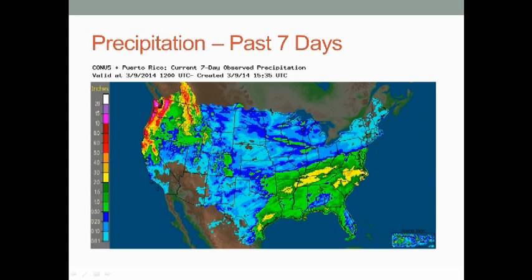Now we look at the past 7 days where the heaviest rain occurred. Definitely the Pacific Northwest with enhanced, very heavy precipitation. We have onshore flow, and when that jet stream pushes onshore, we get a lot of enhanced rain and snow. Parts of the middle part of the nation received up to 2 inches of rain. That's that area of yellow. And then we actually had quite a bit of mixed winter type precipitation in parts of the Carolinas into Virginia.